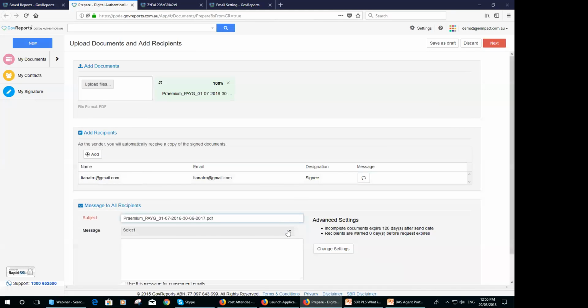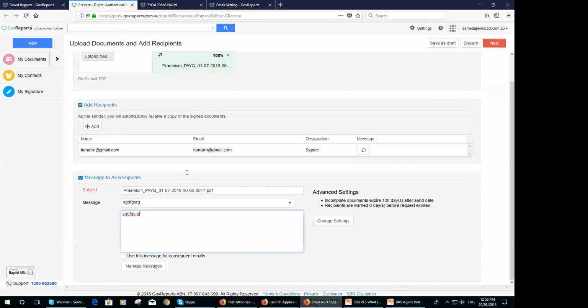You can also save it, because for a lot of BAS agents, we do activity statements, and we have a sort of message, the instructions advising the client what to do, etc. So you can save the message. This is a general message. So let's just call it... You can save it for subsequent use. So let's just say, hi. You can use this message for other clients as well.